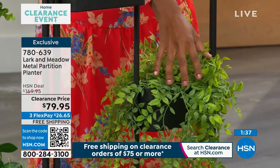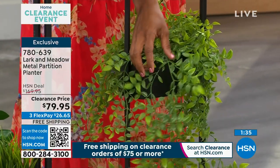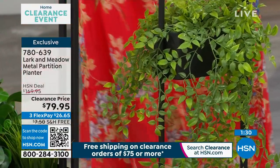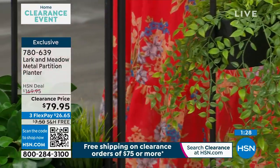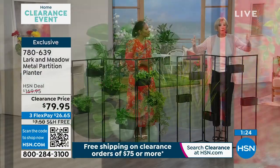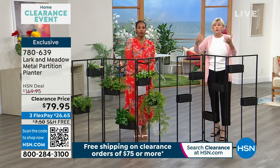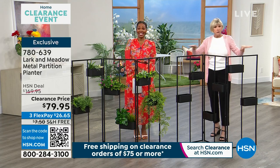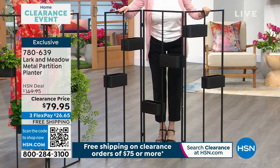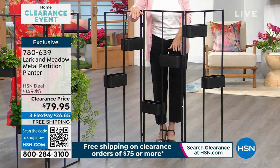I love bringing real plants inside the home, because you're right, they just lend so much. But maybe you just want to fill out a space out in the yard or the garden and create a space on a blank wall. Or maybe all you've got is a little balcony overlooking the parking lot, and a little fence that's preventing you from falling off. You could just embellish it with this beautiful planter.